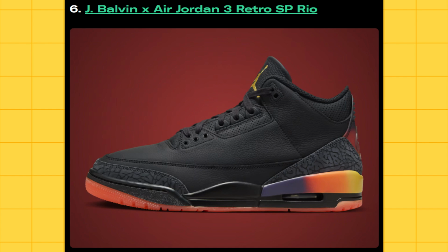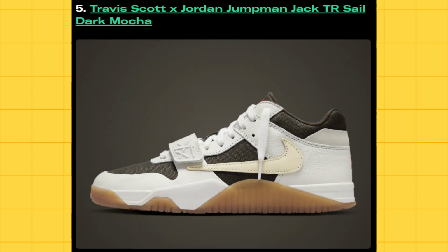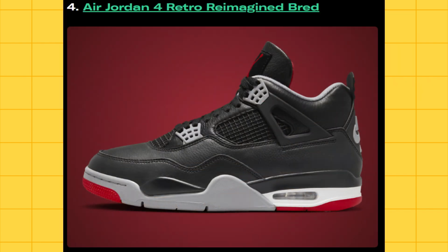Moving on to number 5, we have the same entry as the Complex, Travis Scott shoe. So I'm not going to go in too much about this, but yeah, it's number 5. Number 4, we have the exact same entry as the Complex list, the Air Jordan 4 Reimagined Bred. So again, not going to say too much more about this. It's just pretty consistent on both lists.